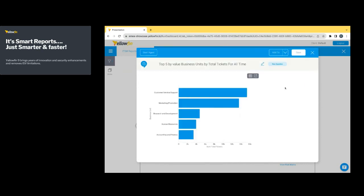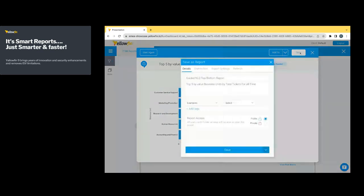Yellowfin converting that to SQL behind the scenes. When it gets the results back, it looks at the shape of the data set and says, what's the best way to present that in a chart? And this is what it's come up with, which I think you'd agree is a pretty good stab for that. If we wanted to further refine it, we could open up the chart in our chart builder and start editing it, changing axis labels, changing colors, all those good things that you can do with Yellowfin. But for now, we're going to say, right, that's exactly the chart that I want, so I'm going to save it, and then we'll look at how we can make use of it.